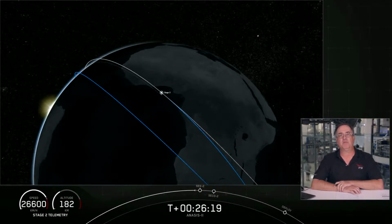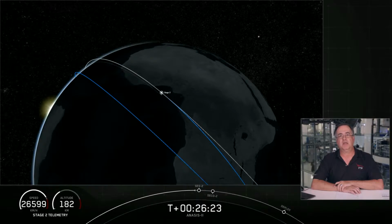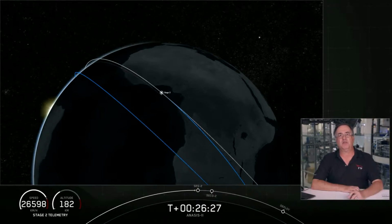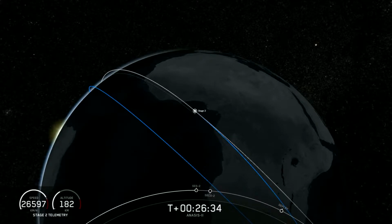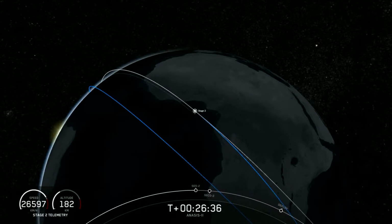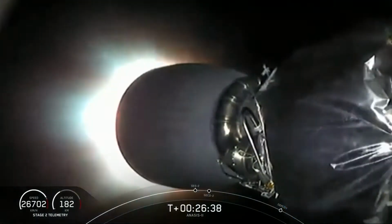Now this burn will be a little more than 55 seconds, and that'll carry us into the transfer orbit, and hopefully we'll be able to bring you a view of the engine burn as it gets going. From the map you can see we're just about to cross the equator. That's where you do an inclination change that's most efficient.